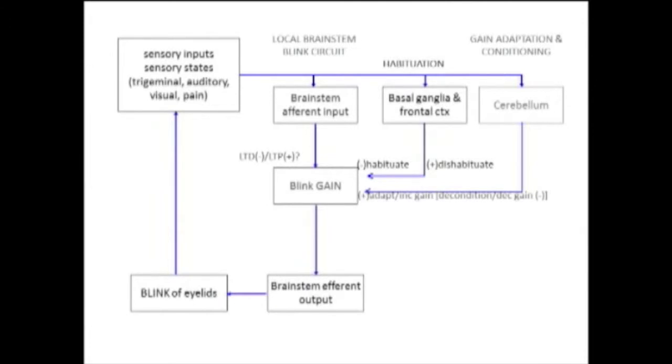So the first thing we realized is here is the circuit that we've been studying. This is what we want to modulate. We want to keep this circuit here isolated, because that's what we want to see if we change this blink gain using whatever fancy neuromodulation thing we can dream up, that it calms down the symptoms. Okay. But what happens is we probably are invoking a secondary circuit that is dealing with habituation.